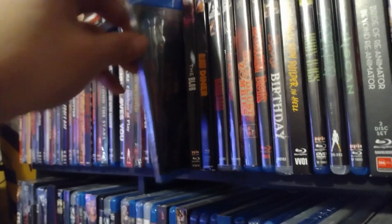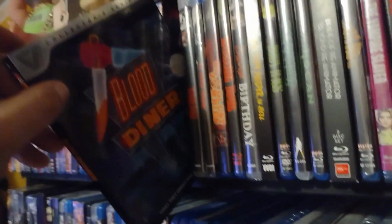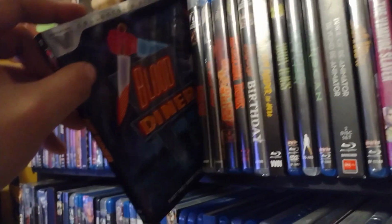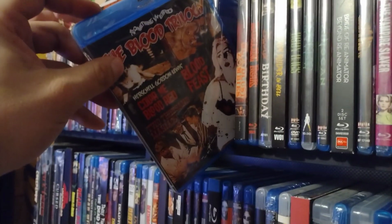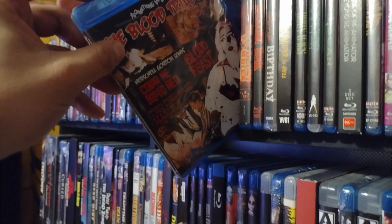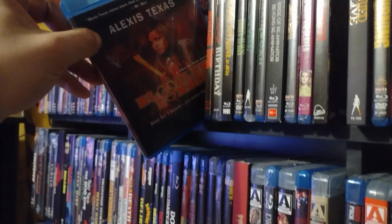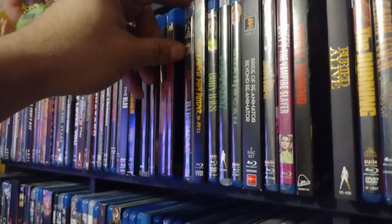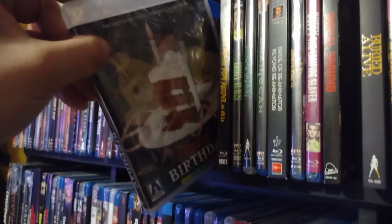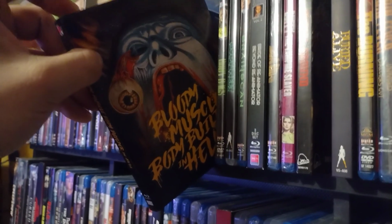The Blair Witch. The remake of The Blob, that's one of my favorites. Blood Diner. You know, a lot of people love this movie, I just couldn't get into it. Blood Rage. It's the Blood Trilogy, which is Color Me Blood Red, Blood Feast, and 2000 Maniacs. We have Bloodlust Zombies. Blood-Sucking Freaks. Bloody Birthday. Bloody Muscle Bodybuilder from Hell.